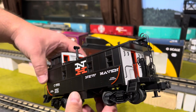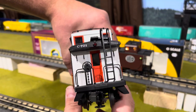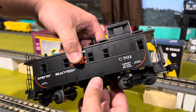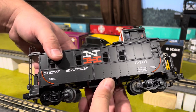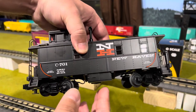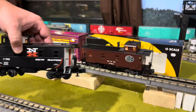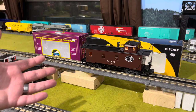You guys know what a fan I am of our New Haven engines here in the train room, and this was just absolutely fitting. It was a necessity, if you will. I think this thing is going to look great, loaded up behind some freight cars, running behind our New Haven FAs. Yeah, that's going to be quite the sight. But isn't that a good-looking caboose? I think it is. But I'd have to say the winner of cabooses is definitely this.